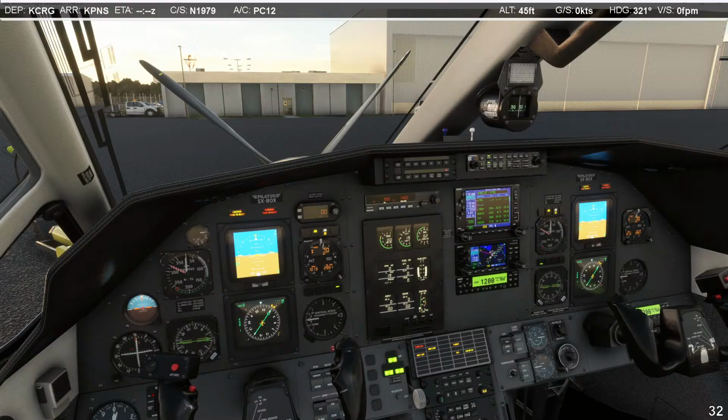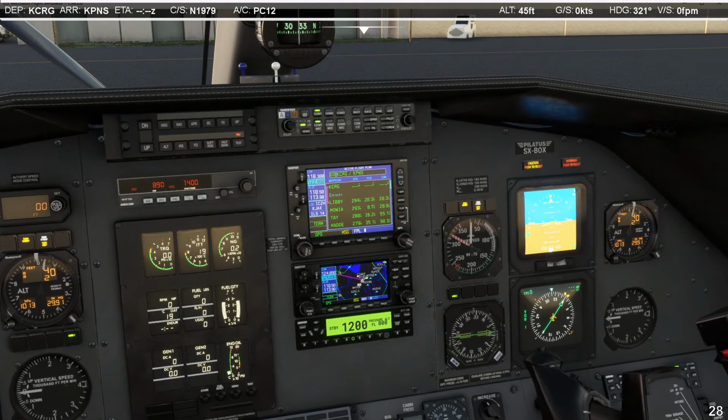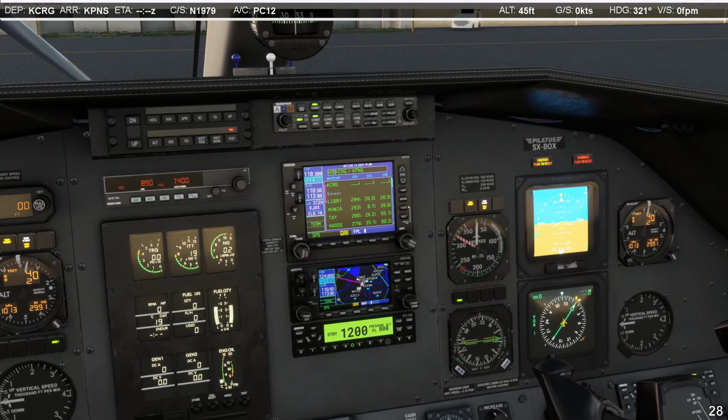November 1979, you'll contact Jacksonville Center 135.92. Okay, all right, cool. We'll get over to the center. All right, let's get on over to center here. Center's going to be 135.925. All right, let's do it. 135.925. Yeah, 925.